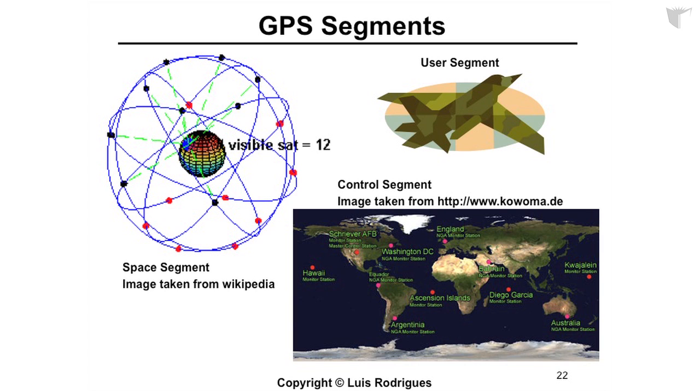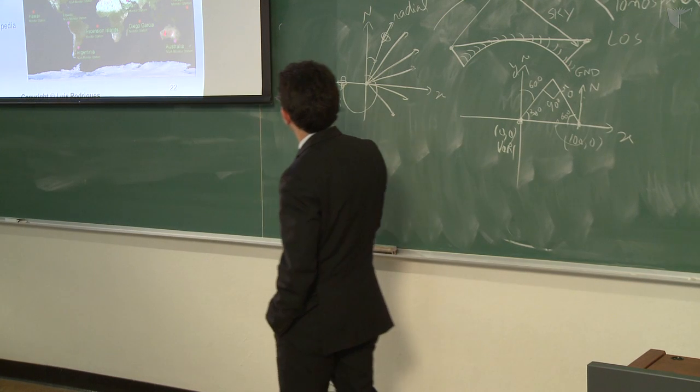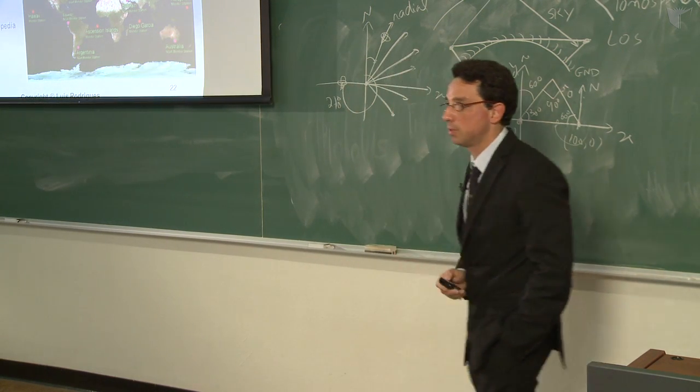Here are some pictures that I took from Wikipedia. There's some nice application where you can see how many satellites are visible, okay, at each given point. This gives you a map of the stations. So these are the control stations distributed around the globe, and that's the control segment. And the user segment would be, for example, an aircraft.